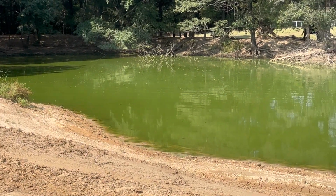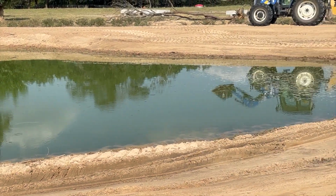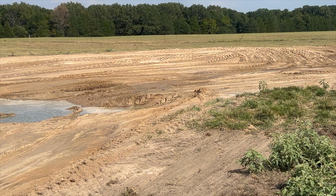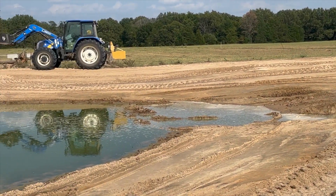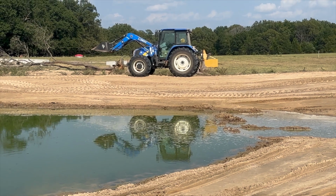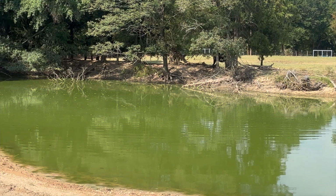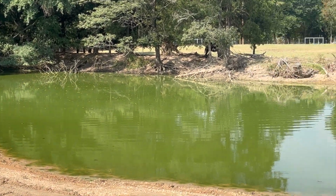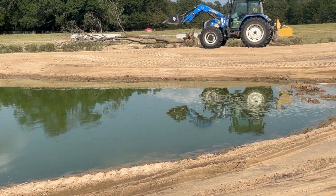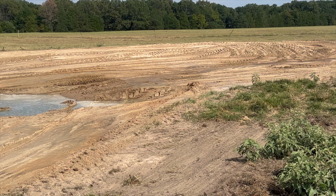So this thing used to be right about there. And you can see how much bigger we made it. And you can see now I'm trying to make it even bigger. So where the tractor's sitting earlier today when I started was about 2 foot lower than that. So I've added about 2 feet to that dam on the back side of this pool. So I'm hoping this thing's gonna catch a lot of water. We'll see. It's been a busy weekend, more to follow.